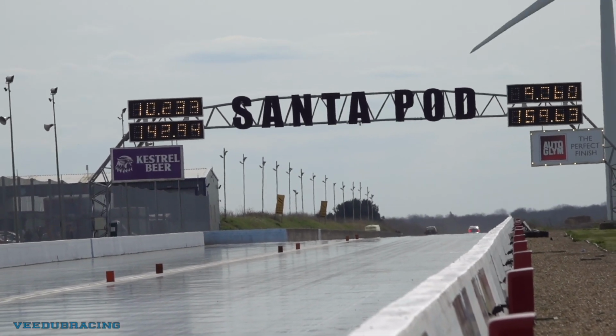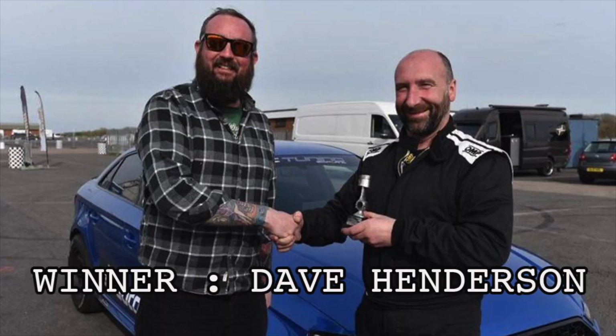Miles an hour. Geordie begins to slow at the top end with a 10.23 at 142 miles an hour, but the win goes to Dave Henderson, MRC Tuning.